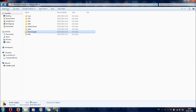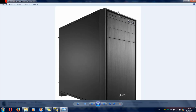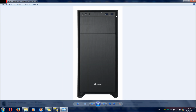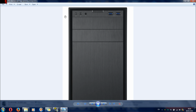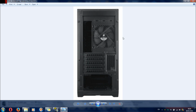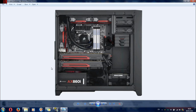And for all of these parts to be put in, for the case I chose the Corsair Obsidian series 350D. This case is MicroATX, as it takes a MicroATX motherboard, as I already told you. Here's the case from the front, and as you can see over here, it has USB 3.0 and an audio jack, microphone jack as well. Over here is the rear of the case. You have the rear fan, where you put the power supply, where you put the graphics cards, where the motherboard comes out. And here's the front, with the front panel removed, so you have a fan in front as well included with the case. And here's the case in action.